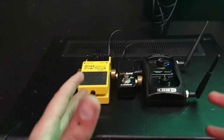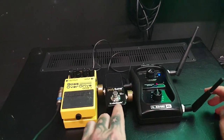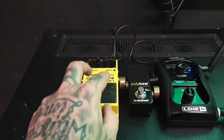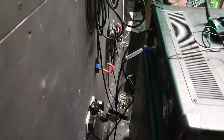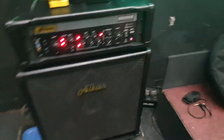I'm just going to go through the rig really quickly. We've got the Line 6 G50 wireless system into the Polytune Noir TC Electronics, and then into the Boss OBV3 bass overdrive. Goes to the front end of the amp, and then the wireless system goes into the guitar. I've installed the receiver on the back of the amp, really simple. Got a DI out, standard issue Neutrik connector for the cab to the head, and then a power cable. And that's everything, really simple setup.